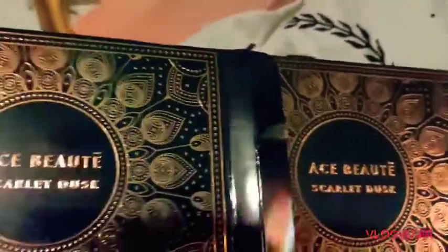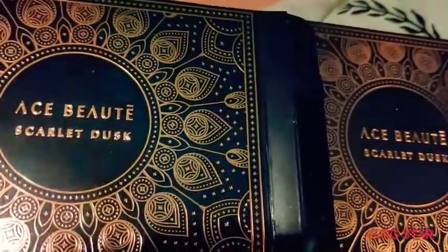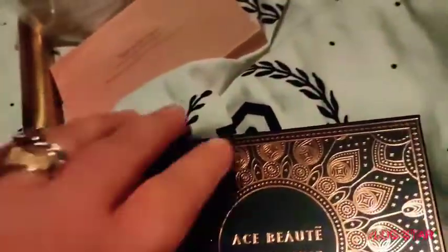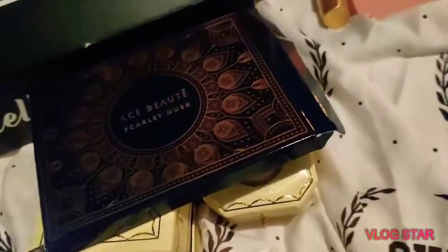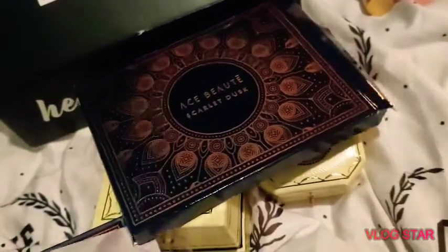The next item, I'm so excited. I have gotten palettes from Ace Beauty before, and this is Scarlet Dusk. And it just has 12 colors. So let's open them up and see what we got. Now there's a mirror on there, so I'm going to try to hide that. So the manufactured price for this is $34.99, and again guys, the box is $25.